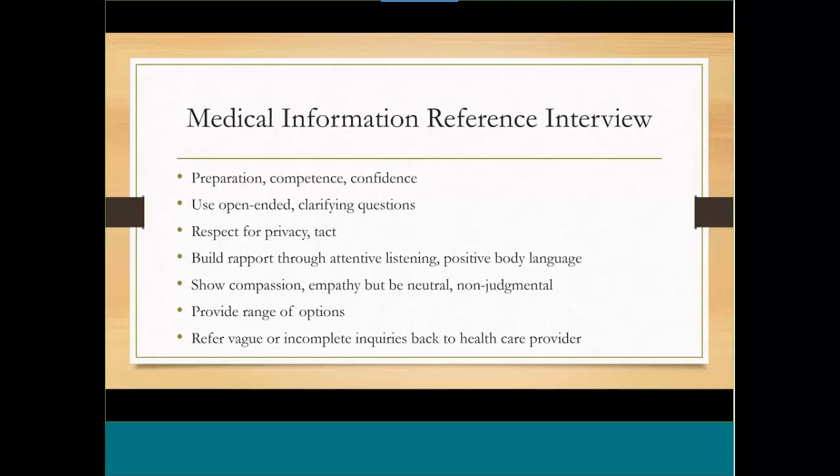The use of body language is important, and your facial expression. I used to work with someone that would sigh very, very loudly when she was asked to come out to do a reference question, and it was completely clear to the person asking the question that she was not pleased to be there. So it's really important to show that, just as it is with any reference question at the library, to show that you're neutral, that you're not judging the person.